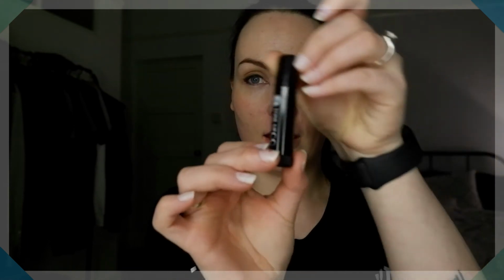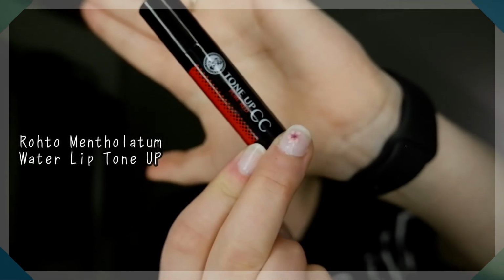Don't you just love it when your camera turns off when you're mid-sentence? So the last thing I want to show you is this Rohto Mentholatum Tone Up CC lipstick. I would call it a chapstick, not a lipstick. There's a pink one and a red one. So I picked the red one because I usually don't go for pink. So it's just a chapstick with a bit of colour, but I quite like that because lipstick isn't really my thing, but that's a really nice colour. I quite like that. I'm quite happy with that.